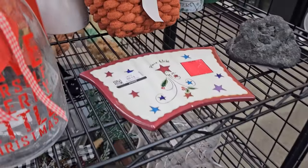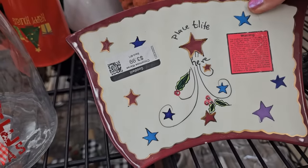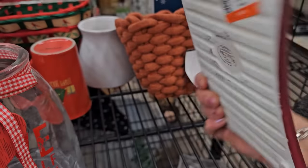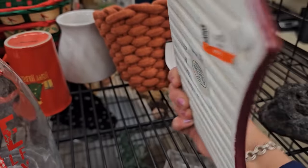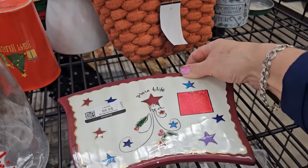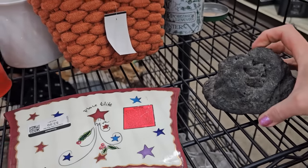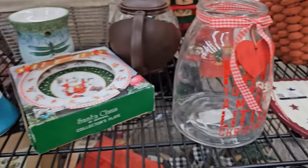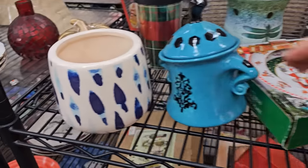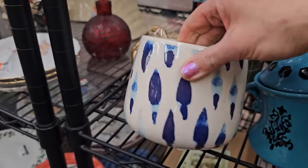Ooh, this is Blue Sky Clay Works. It's a tea light tray for $4. Let me show you the mark. Blue Sky. I think I'm going to pass on that for now. I do have quite a lot of Christmas inventory still, so anything I find is going to be absolutely super special for me to pick up.